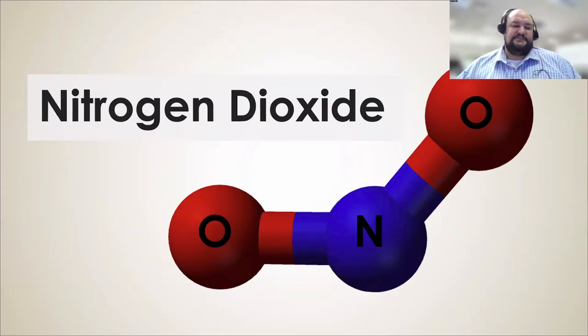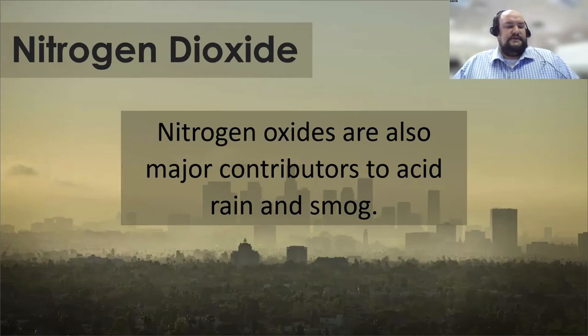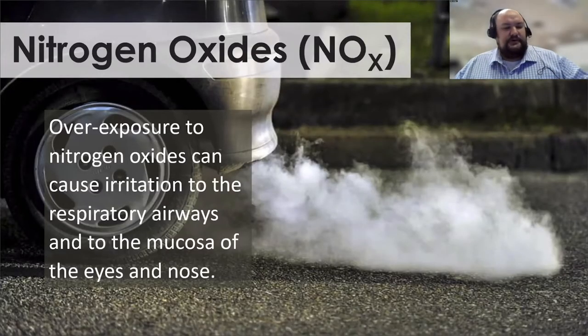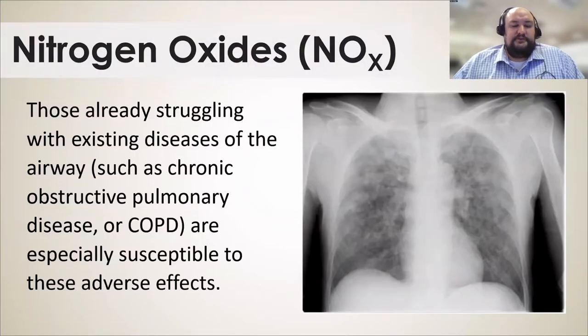All right, so what about nitrogen dioxide? Nitrogen oxides are created by the combustion of fossil fuels. That's one source of these in the environment. They can come from power plants or automobile emissions, or at least from automobiles that are not electric vehicles. Nitrogen oxides are also major contributors to acid rain and smog. Overexposure to nitrogen oxides can cause irritation to the respiratory airways and to the mucosa, the eyes and nose. So those already struggling with certain diseases like COPD are especially susceptible to the adverse effects of breathing higher levels of nitrogen oxides in their air.